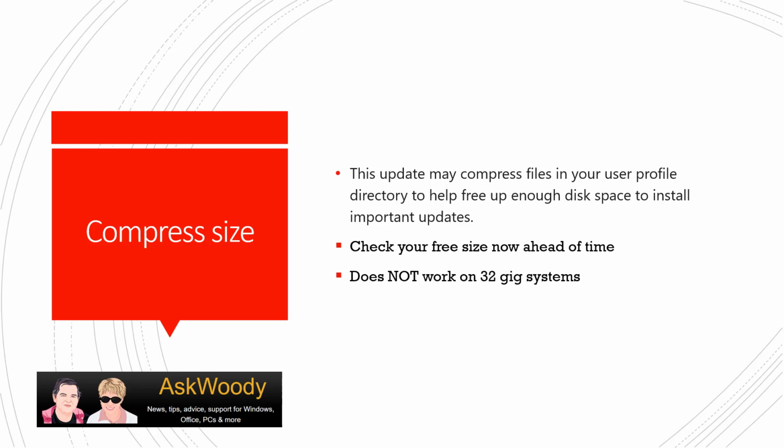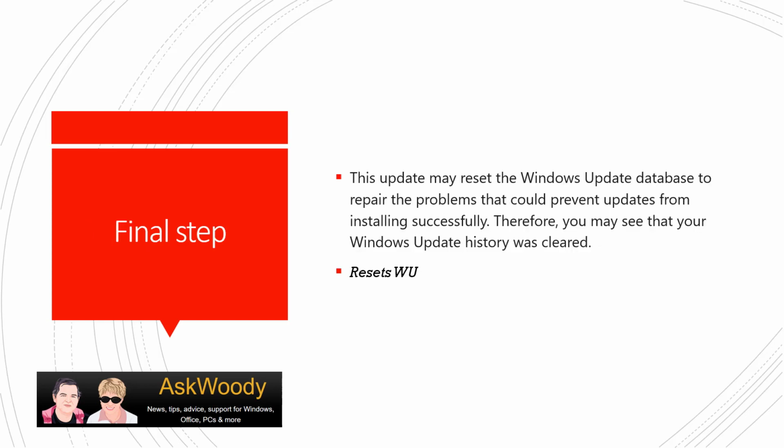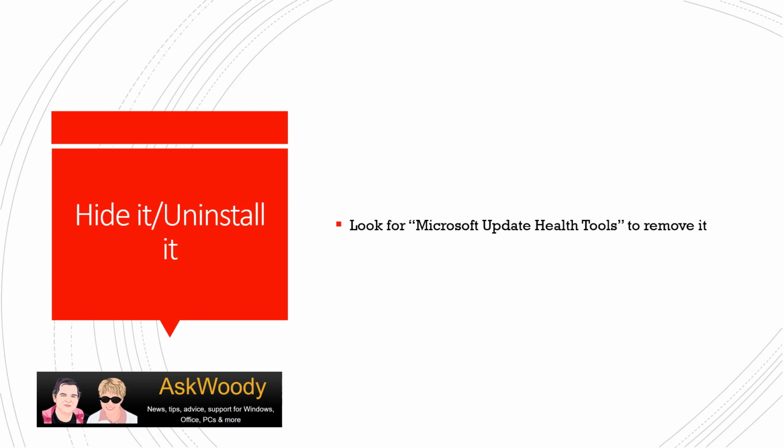The final step is it may reset the Windows Update database to repair problems that could prevent updates from installing correctly. You may see that your Windows Update history is cleared. It basically resets the Windows Update components. So again, all of these settings in theory sound great. In reality, there have been side effects, which is why many people recommend that you do not install it, you hide it. Or if it has been installed on your machine, that you look for it in the control panel, the classic control panel, to remove it. And I'll show you what we're talking about.